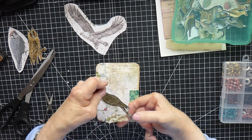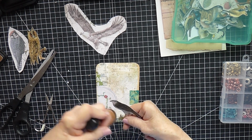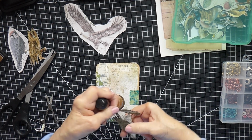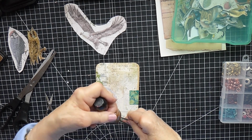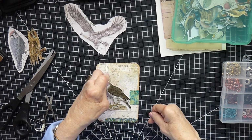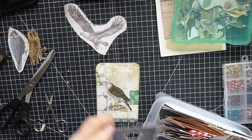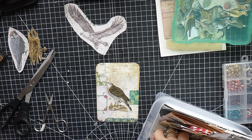Alright, that's better. So I'm just going to ink him up a little bit. I'm just seeing what I could put behind him. I'll see if I've got anything in this little box of goodies that would work. It's a frame, that's not quite right, is it? Oops.